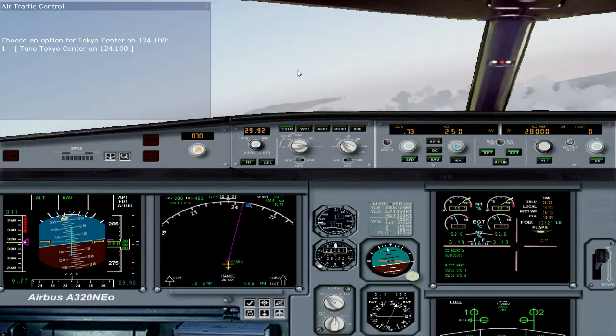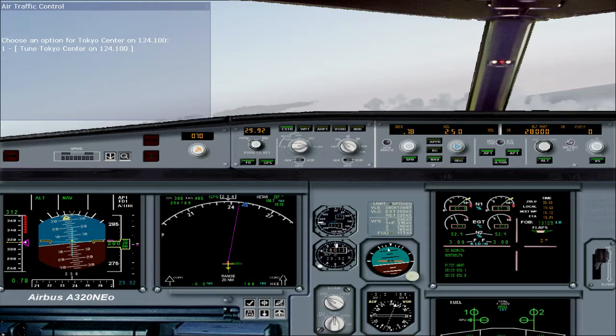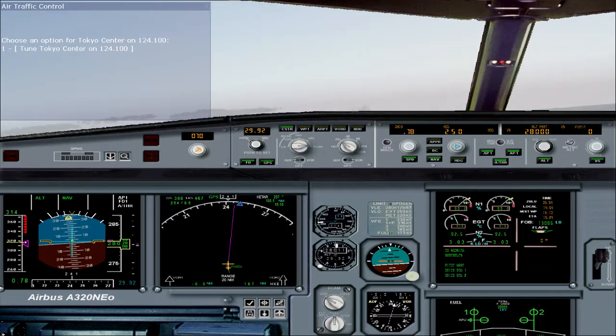Okay, so a little update here. We're currently flying at 28,000 feet, Mach 0.78. Ground speed is relatively low, 388 knots. The winds are 254 degrees at 85 knots. And we're currently 188 nautical miles from Narita International Airport. We are in range of the VOR for that airport, so we're closing in on final approach to landing here.